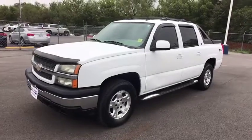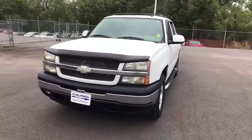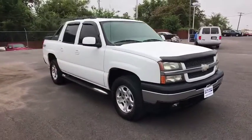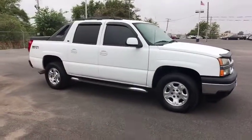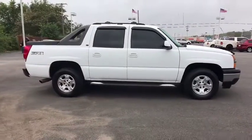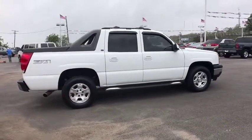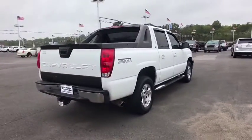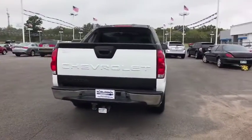The 2006 Chevrolet Avalanche. The Chevy Avalanche can transform from an SUV into a full-size pickup truck all in less than a minute. This makes the Avalanche one of the most flexible vehicles out there. This vehicle has less than 125,000 miles. Here are some of this vehicle's great options.